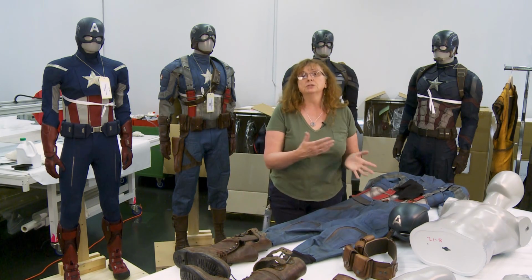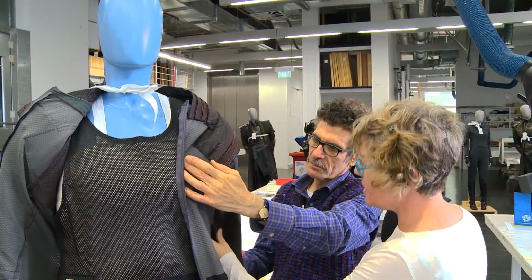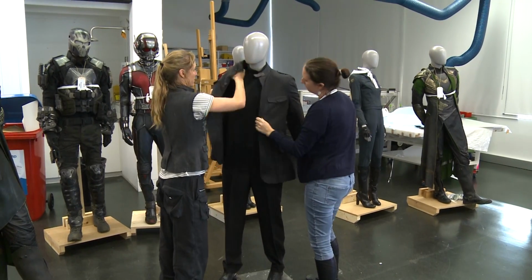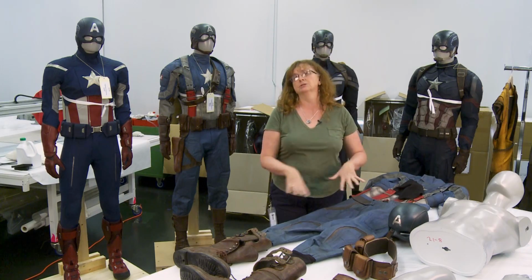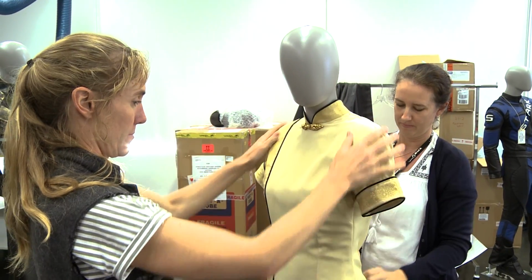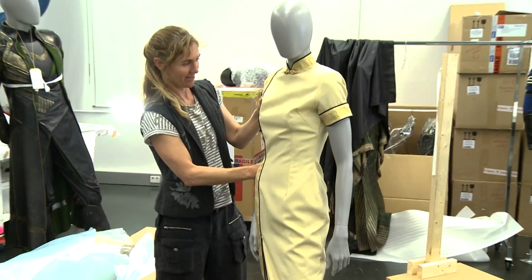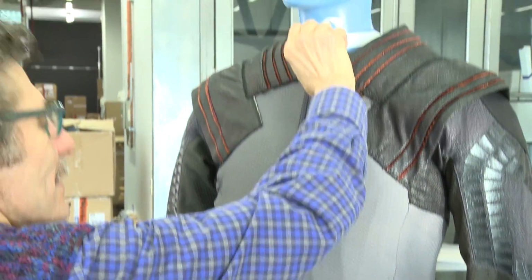The illustrations then go to the costume designer, who then works with the illustrator, discussing lines and fit and the reality of the human body sometimes, because the illustrations are very heroic. And I love all of our actors, but some of them have shorter legs or longer arms, and you have to go to reality at some point. But it's a very collaborative art.